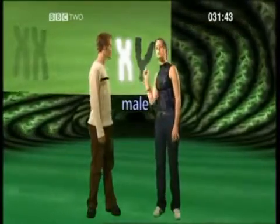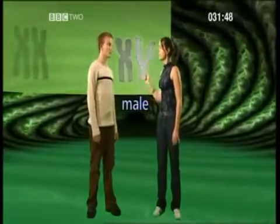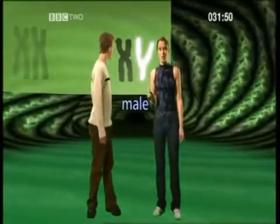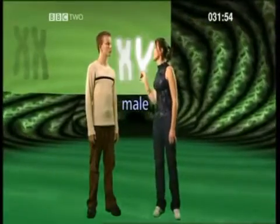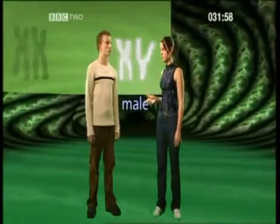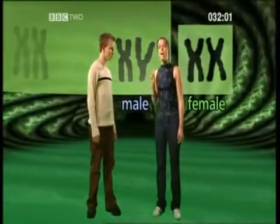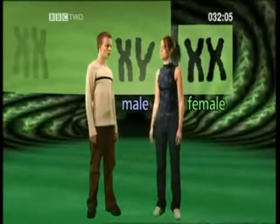The one on the left is called an X chromosome and is the one of a pair provided by the mother, whilst the other one is called a Y chromosome and is provided by the father. If the Y chromosome is present alongside the X chromosome, this causes male characteristics to develop. Females, on the other hand, have two X chromosomes, so there's no Y chromosome present at all.